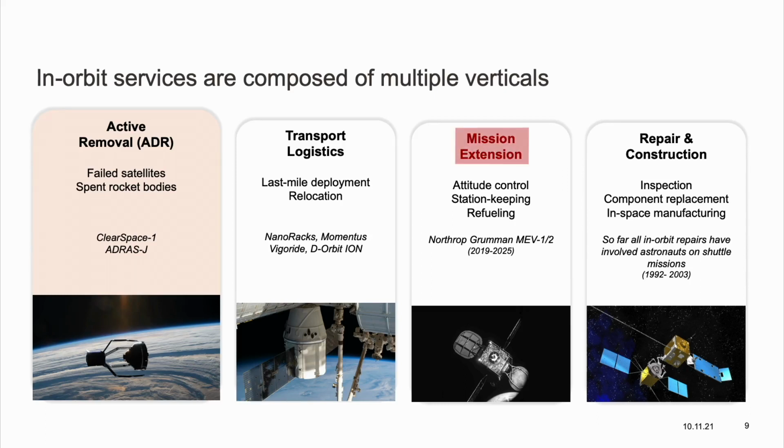There's another dimension, which is mission extension, which is essentially helping a satellite to provide a few more years of its services. And that can be done by refueling a satellite. Today, no satellites are pre-equipped with a refueling valve, but a lot of people work on that kind of technology. But what happens today is typically attitude control takeover, which means that a satellite will pick up another satellite and hold it into position.